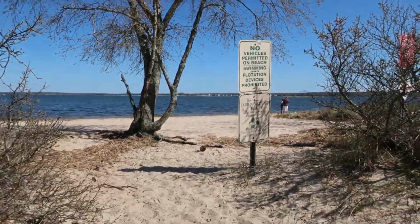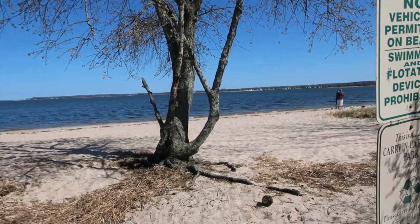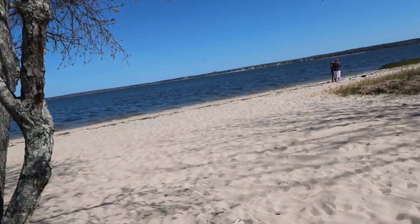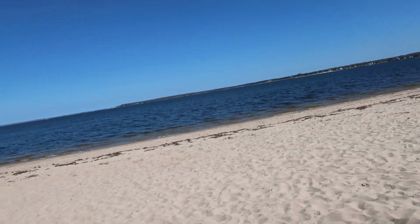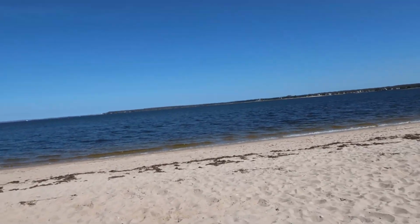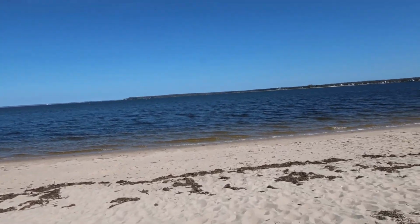Look at the beach, I guess, before we go. It's just too beautiful not to. So again, this is the Peconic Bay here.